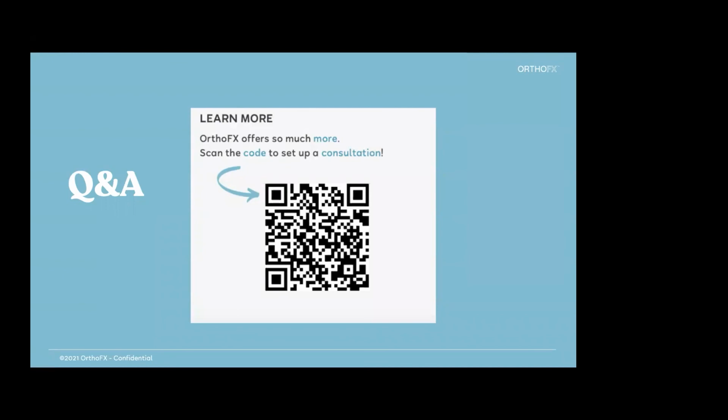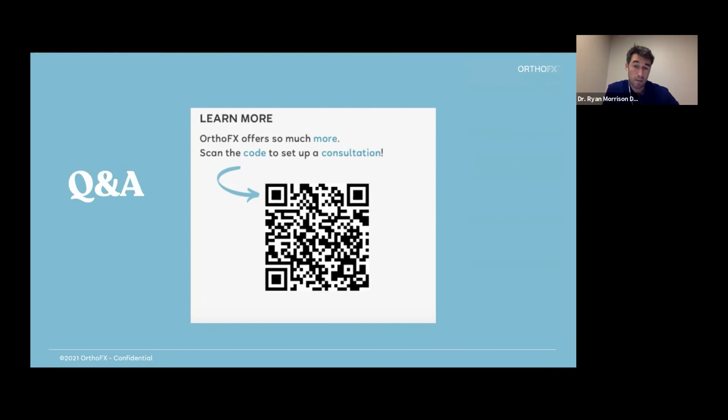And then Dr. Morrison, what has been your experience with the treatment setups and modifications of the treatment plan? Treatment setups, working with Dr. Mora, the orthodontist on staff, she's been awesome. I think they get back within a reasonable amount of time, like a couple of days. I'm usually seeing treatment setups.